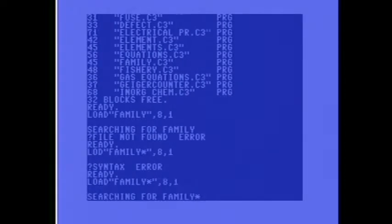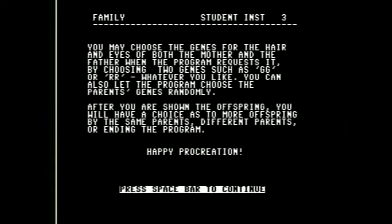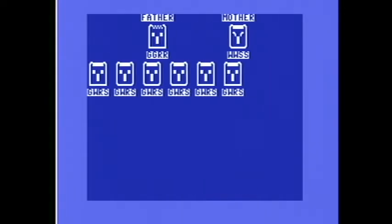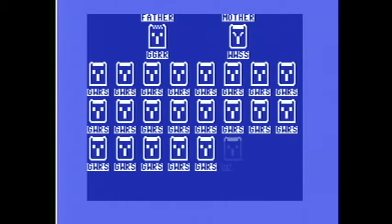Let's start with family. Okay, I'm not going to remember any of this. And thank you, computer program. I will procreate happily. I'll play God here, but just choose things randomly because I forgot what everything means. And there we are. Interesting.